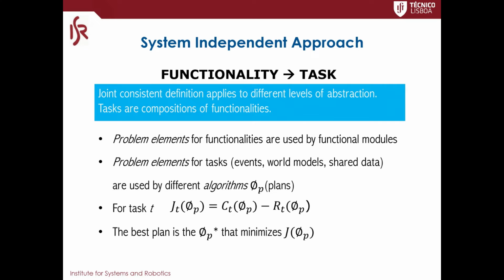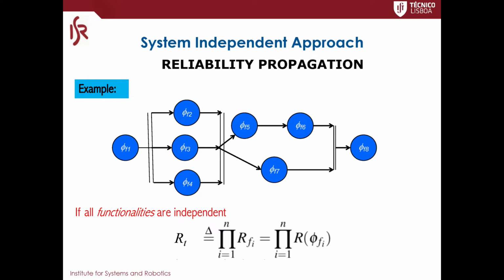The problem elements of the functionalities are used by the functional modules. This can be the images, the controllers, and so on. In the tasks, I had not mentioned it yet, these are the events, the world models, the shared data, okay? And they are used by the different algorithms, which we said before are the plans. Now, for a given task T, we know that the performance J of task T for the algorithm, the plan phi P, is given by the cost minus the reliability for the task. And the best plan is the one that minimizes this. So let's look at an example.